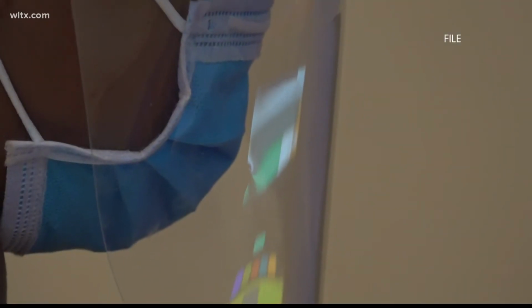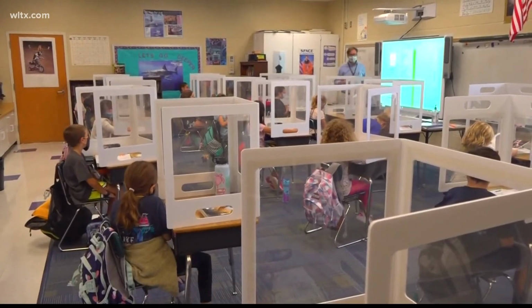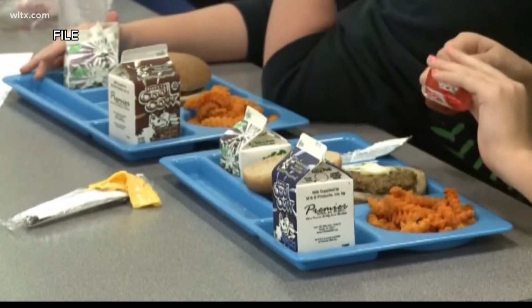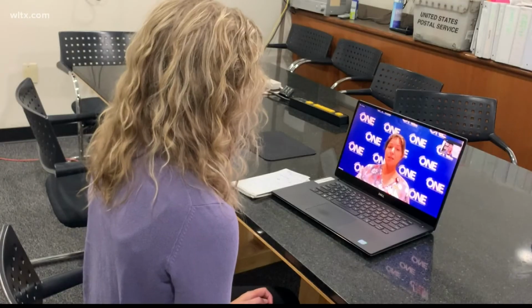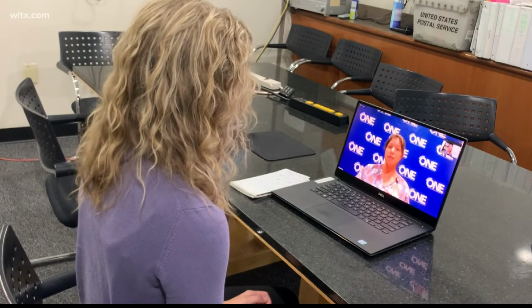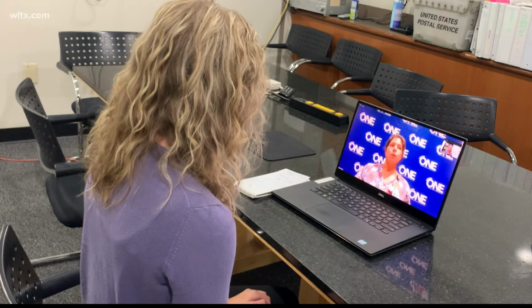To help with contact tracing, Lexington One will maintain seating charts on buses, in classrooms, and cafeterias to help determine close contacts to positive cases. They've also hired additional help. Every health room has a health room assistant at our schools, and they are full-time. We have additional nurses. We have 8 float nurse positions, so those nurses are able to really go out to the different schools.